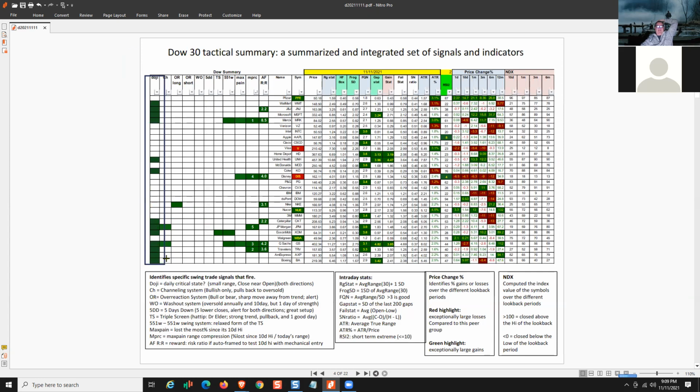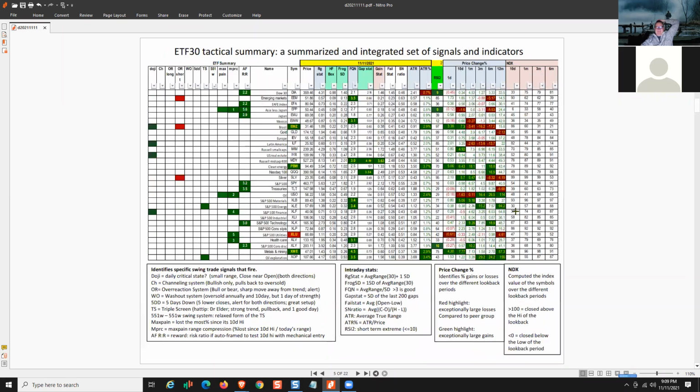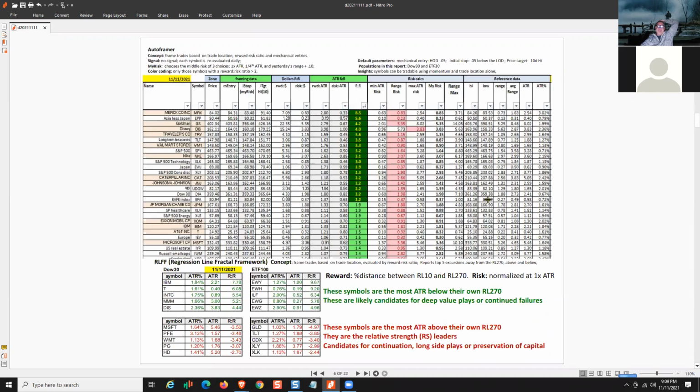Plenty of dojis today. Plenty of auto framers that test out well. In the ETFs, also a handful of dojis. And again, plenty of auto framers. We are in a perfect critical state, not only in the S&P, but in most of the ETFs as well. Auto framer showing you plenty of goodies to work with here. These are all the ones that are better than 2 to 1.